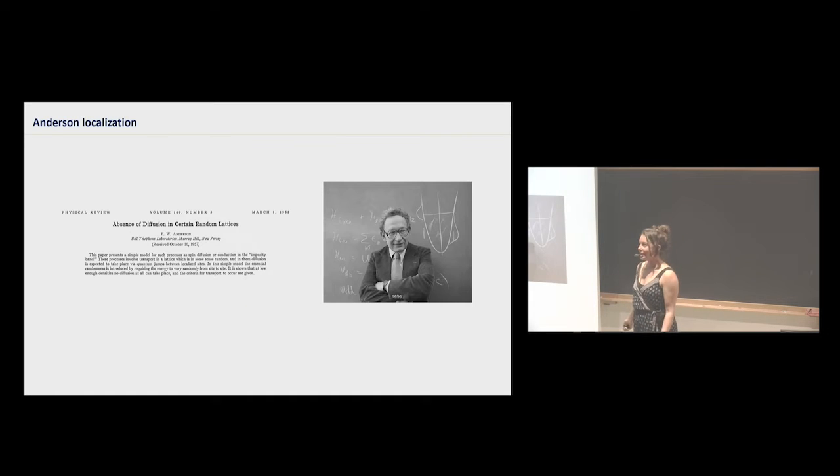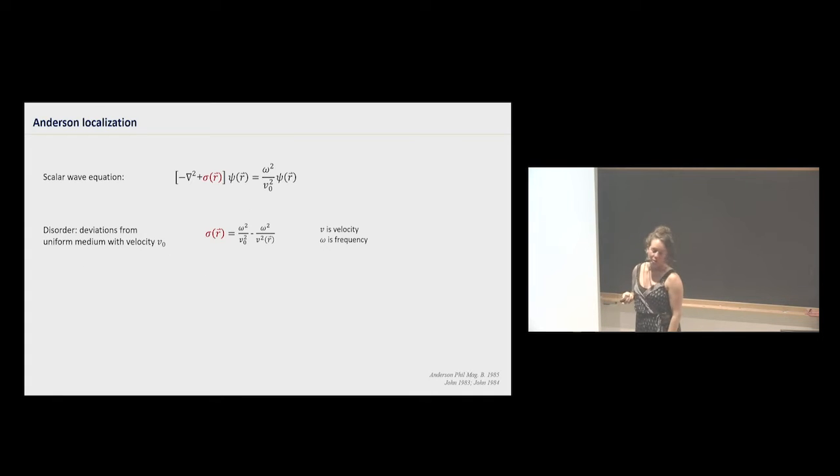Okay, so since I'm talking about Anderson localization, I have to put this picture of Anderson, right, that everybody does, and also a picture of his initial paper. So he predicted this in 1958 for quantum charge diffusion. I'm going to talk about classical waves. So normally I'm talking about acoustic waves, so I put the scalar wave equation.